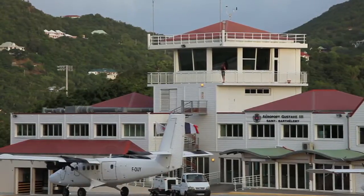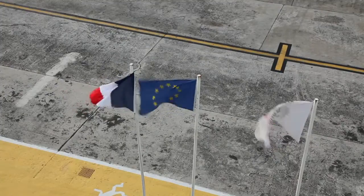Well, we've had our very exciting landing in St. Barth's. The weather's not great. We'll deal with it and hope for sunshine later this week.